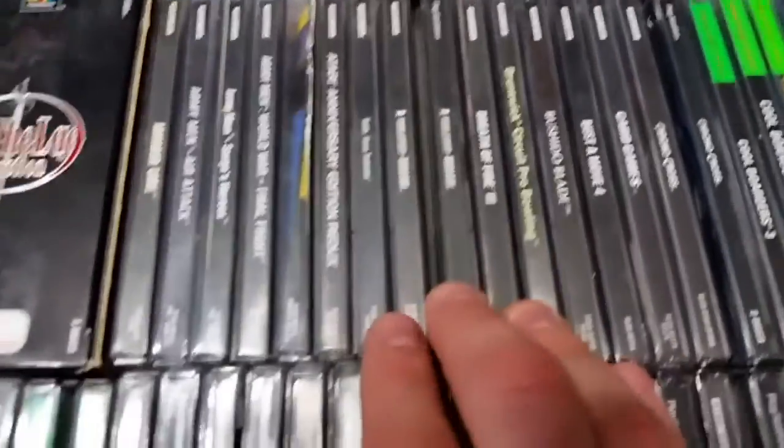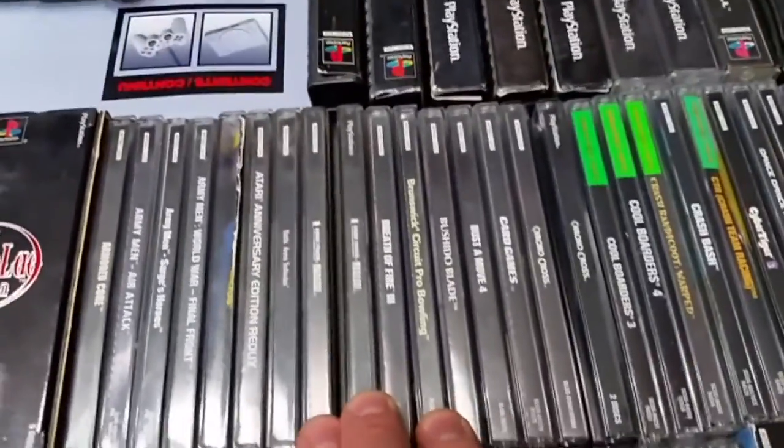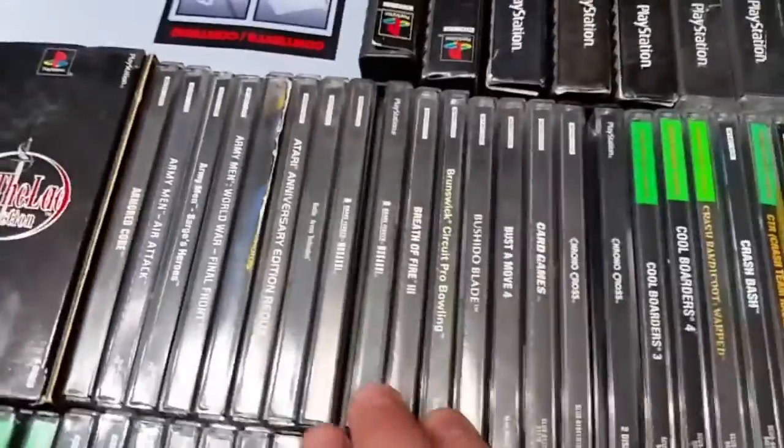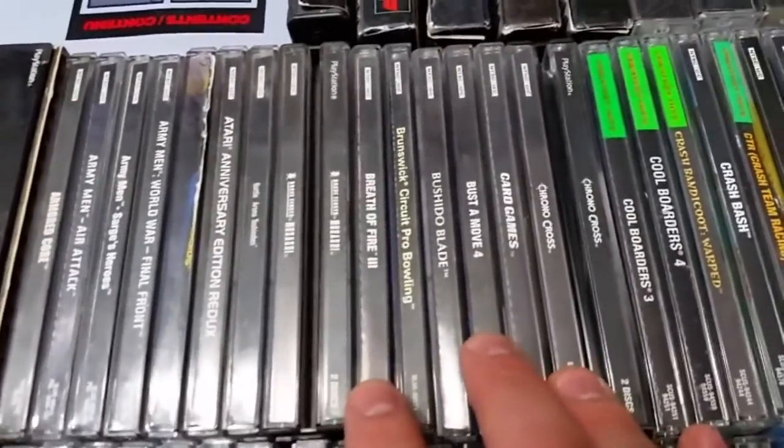Brave Fencer Musashi, really, really awesome RPG. Chris, thank you so much again for trading that to me, man. I was so happy to get that one back. That was one of my favorites when it first came out.